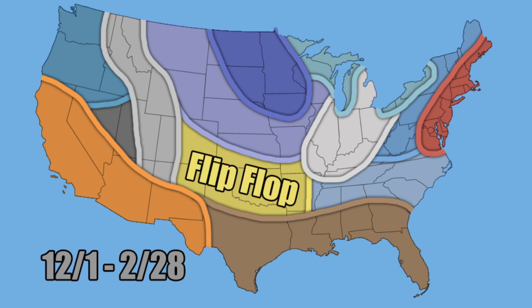Now, here's this flip-flop region. This is kind of a toss-up, as well as it's going to be squashed in between those drier than normal conditions, those wetter than normal conditions. Parts of this region are also going to be cooler than normal. Other parts are going to be warmer than normal. So it's kind of all over the place, and it's kind of one of the hardest regions to decipher what's going to happen.